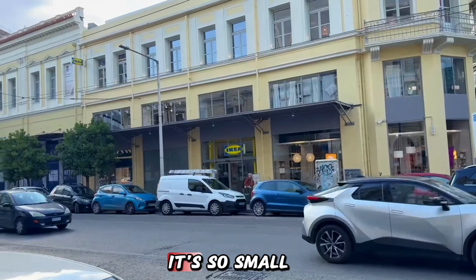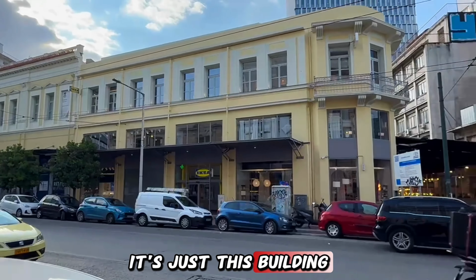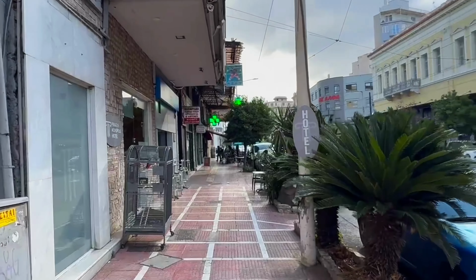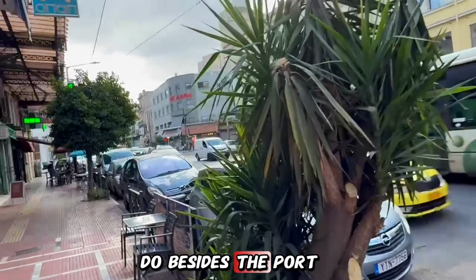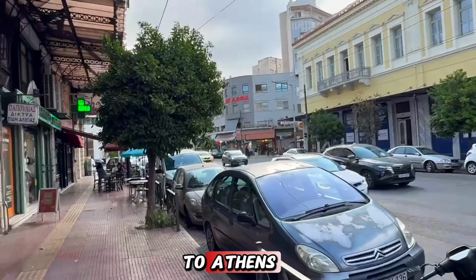That's a cute IKEA, it's so small. It's just this building. Probably one of the smallest IKEAs I've seen. So this Piraeus, it's not that much to do besides the port. And now we're heading to Athens.